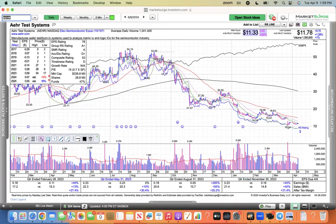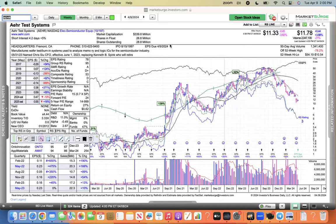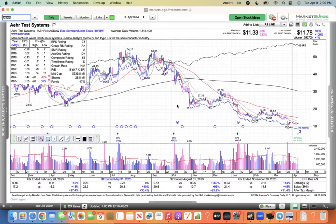Anyway, AAHR reported after the bell. They just kind of met expectations, and I saw it was selling off a little bit after hours, but this is one that's a little tethered to the EV industry. And we know the demand in electric vehicles is waning a little bit. Yeah, it's down nearly 4%. But I'm looking forward to earnings.